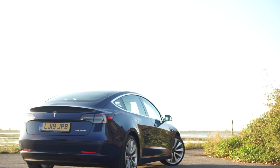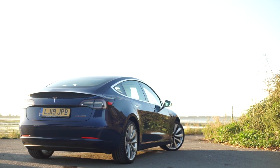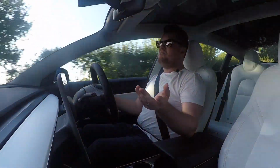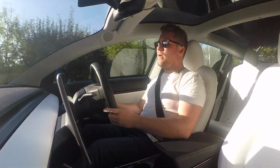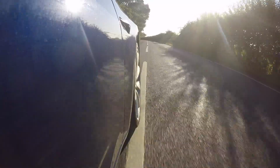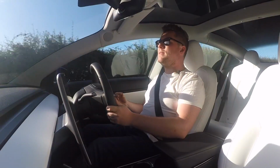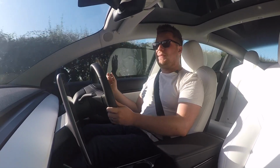Now aesthetically, the Model 3 has been made to fit in with the lower segments. It's made to fit in with the 3 Series and the C-Class, and you can see that. But Tesla have kept their aesthetics that they've had throughout the range. So there's design language that you're used to seeing in things like the Model S, the Model X, and you can see it very abruptly in the Model 3. That's not a bad thing.